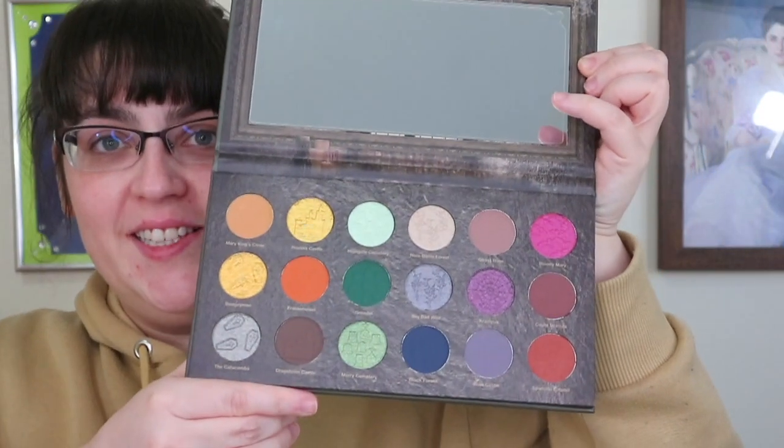Okay, it arrived. It's the Nomad Haunted palette. And it's so cool because look, flippy switchy. I mean, I think that's so cool. Like, I'm just gonna sit here and just stare at that for a while. Anyways, the inside of the palette looks like this.